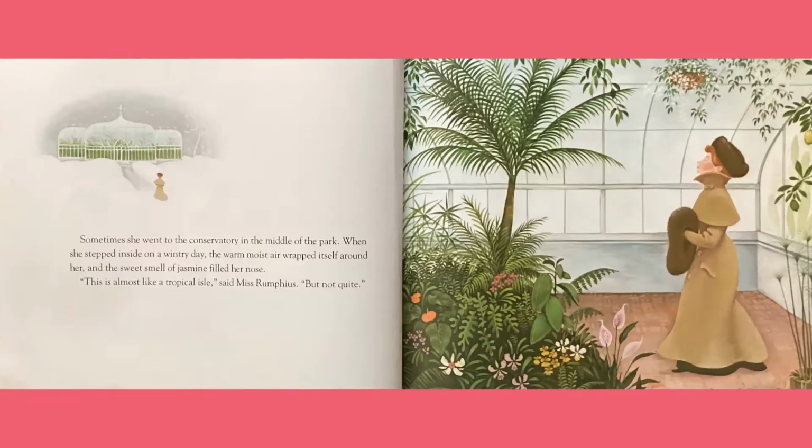Sometimes she went to the conservatory in the middle of the park. When she stepped inside on a wintry day, the warm, moist air wrapped itself around her, and the sweet smell of jasmine filled her nose. "This is almost like a tropical isle," said Miss Rumphius. "But not quite."